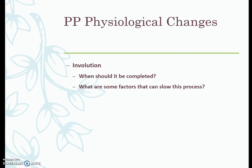But women especially who have other children at home, and unfortunately the way our culture and society function in America, women tend to have very little help in the immediate postpartum period. And a lot of times women are expected to go right home, jump right back in terms of caring for their families, their other children, their significant others, maybe even going back to work quickly. So being up and being very active can also slow this process down.